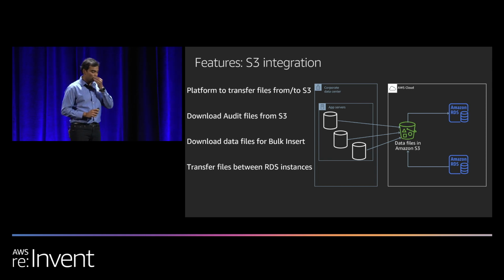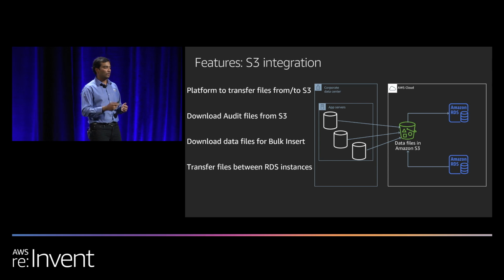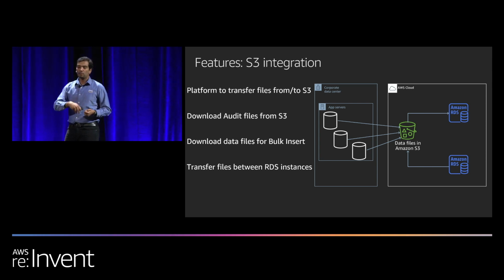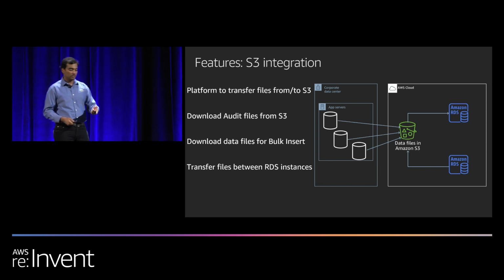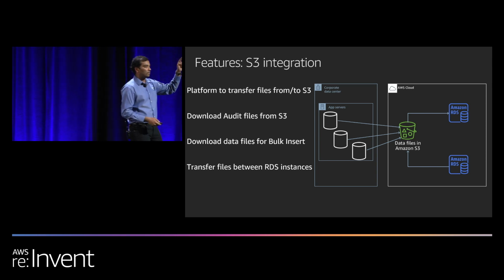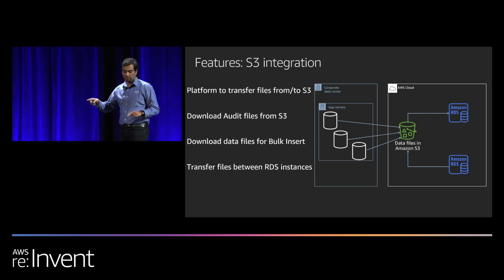One use case for this would be, say you wanted to use bulk insert, right? So you have your data files, which are maybe CSV files or text files, and now you want to bulk insert from that into a SQL Server table. With this feature, what you can do is upload the file to S3 and download that from S3 to the RDS instance, and then you can bulk insert that in.